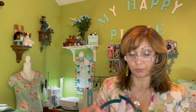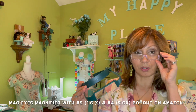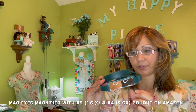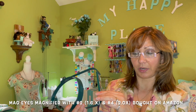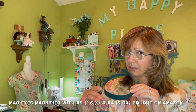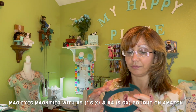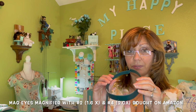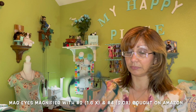What I mentioned about the gadget, I'll just share that really quick. They're called Mag Eyes, and these little lenses pop out and you can actually put in different strengths. This is the highest one. I think it's a 2.75, which I love. And the other thing that's great about these is they're like paperweight.